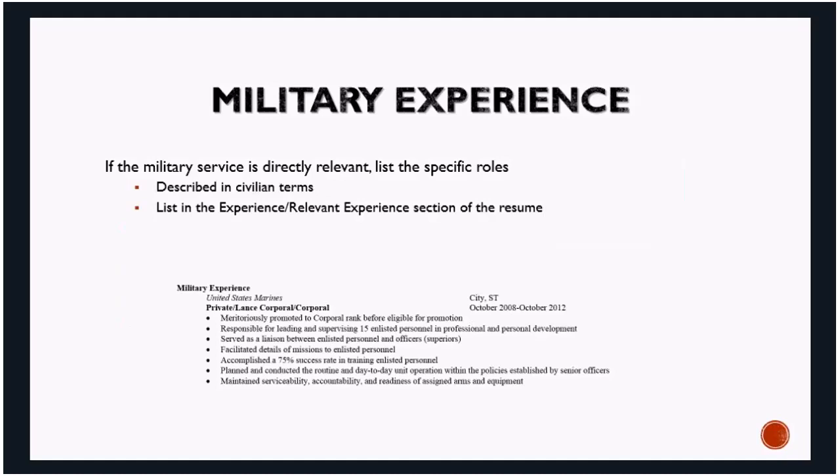If you have military experience, make sure that you try to think about all the different roles and responsibilities that you had and describe them in civilian terms. I know it's tough, but that's where sometimes working with a career advisor or just another person will really help you to see things that come naturally to you in describing what you did, that a civilian may not understand exactly what that means. So you really want to think about, what would be the closest equivalent? And that's how you want to describe it.